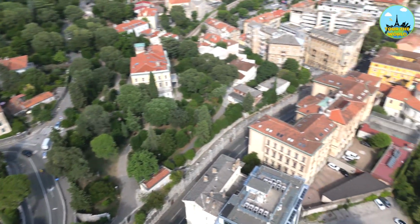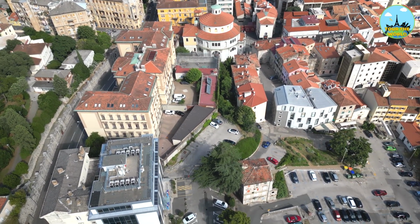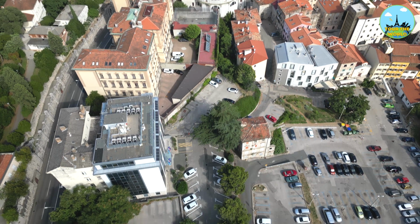As a bustling port city, Rijeka is well equipped with ample parking facilities, making it easy for residents and visitors to navigate.